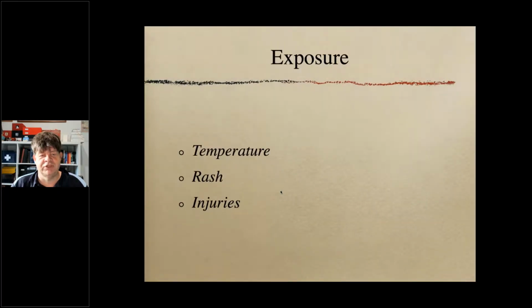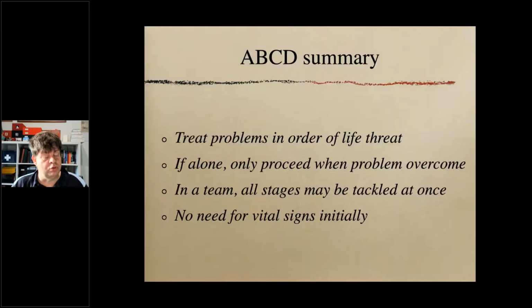And exposure, looking for rashes, injuries, non-accidental injuries. In a small child, non-accidental injuries can present in a really very non-specific way. And temperature, which includes keeping the child warm while you look at them. So in our summary, just for the ABCD section, we're going to treat problems in order of life threat.